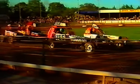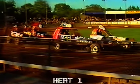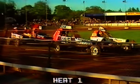There's the shot of the Reds coming out for Heat 1. 156 Graham Blundell in view. Next to him 108 Steve Evans. Just behind, number 2 Willie Harrison. On his outside, number 306 Mick Noden.